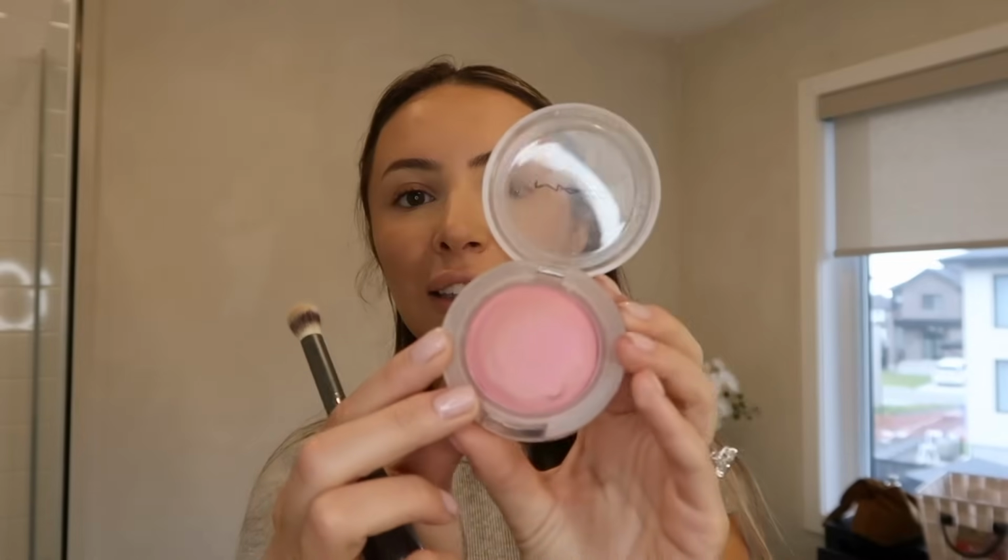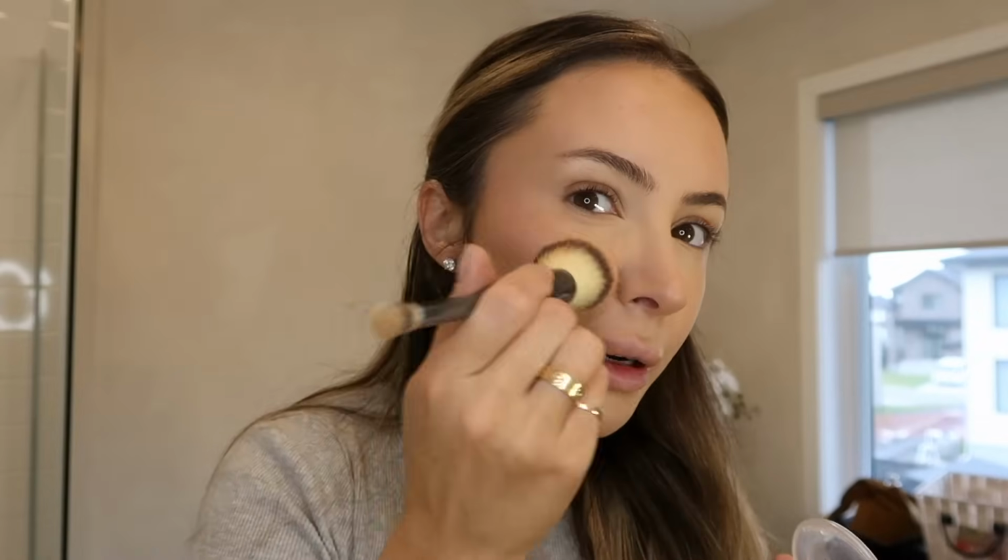So I like this one to give me that sun-kissed look. And then I've been loving this one too. Totally Synced. It's like a light pink. So I'll go in with that first one, and then I'll go in with a little bit of this pink one on top just to kind of lift my cheek. I freaking love these blushes.